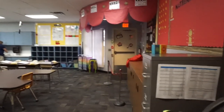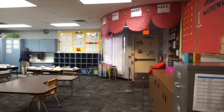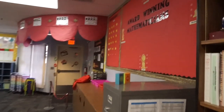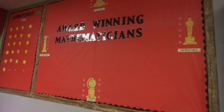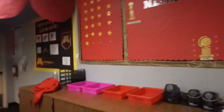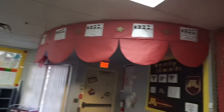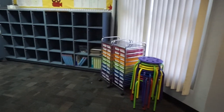Teammate of mine, and her whole theme of her third grade room is Hollywood and movies. How stinking cute is this? And guys, she has a red carpet coming soon. Oh, so cute in here. You did good.